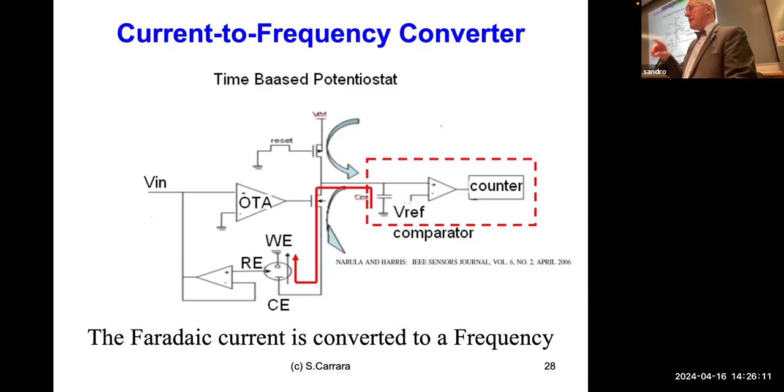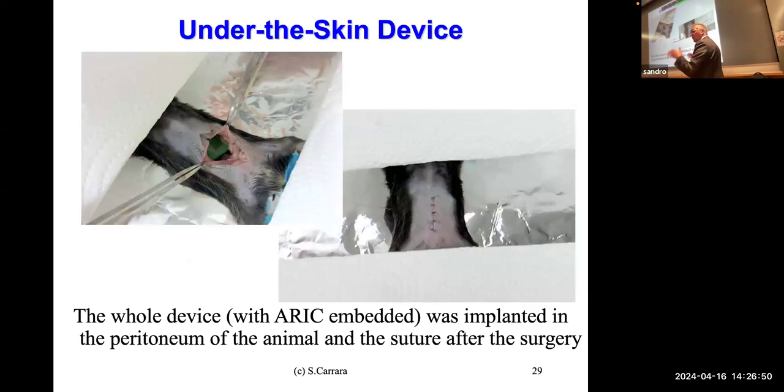What does it mean? It means that the timing of the discharging of the capacitor will be driven by the Faradaic process in my sensor. So the more chemical I have, the more Faradaic current I have, and the faster the discharge of the capacitor. At the end of the day, what they obtained is a current-to-frequency converter, with no need for an ADC, just a digital output, and the frequency at which this output changes is proportional to my concentration. This is very good, especially if we want an implantable device with a minimal transmitter.